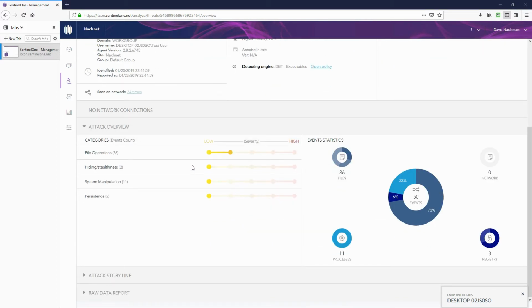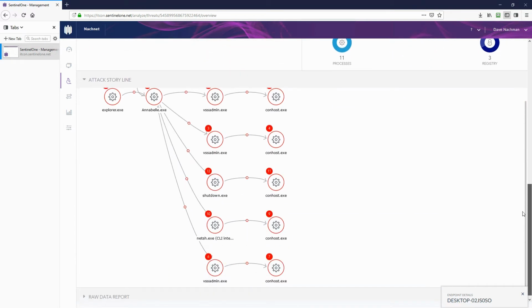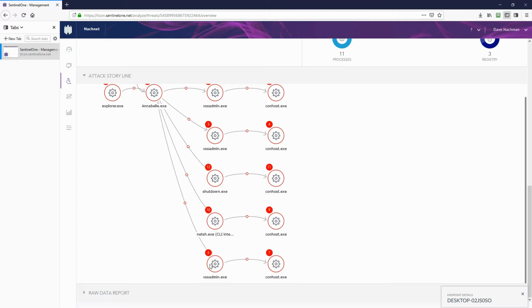What we can see is the attack overview, basically the threats, what transpired, how many registry entries. We had over 50 entries take place in just this short amount of time. We can do an analysis. This actually shows us what transpired. Explorer launched Annabelle. Annabelle looped itself in, went after the VSS Shadow Protect, went after all the different components of the system to do the encryptions. And we can actually see what processes were launched and what transpired through this process.